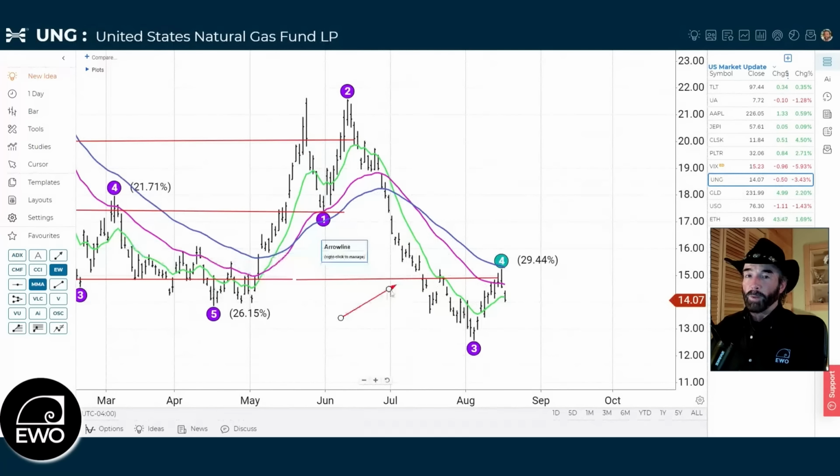Again, that was support, now resistance. And in UNG, clearly the answer to that is yes. So right back up to 15, and we rolled over today back down. We're only at a 29% extension on the wave 4. That could be enough. Elliott himself liked it to get to 30%.